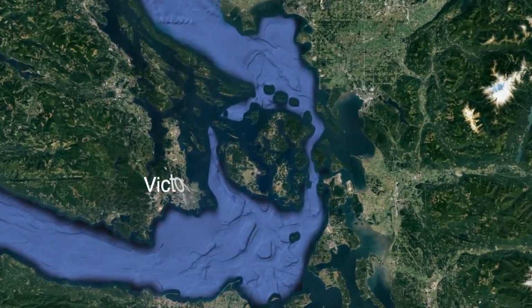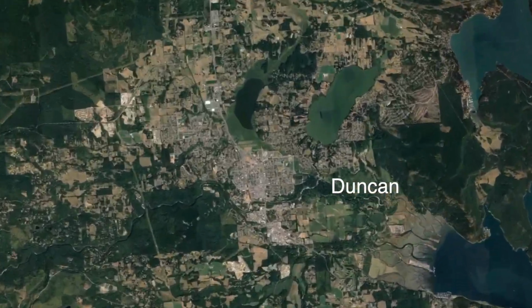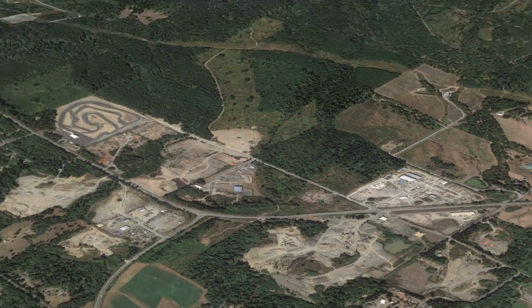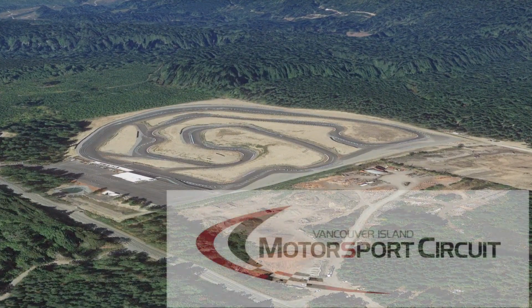Easily accessible from the big cities of Vancouver and Seattle. And about an hour and a little bit north of Victoria is the town of Duncan. And just outside Duncan, tucked in a mountain valley, is the Vancouver Island MotorSport circuit.